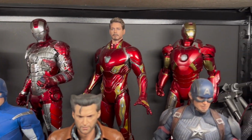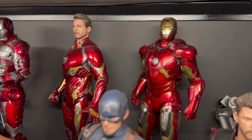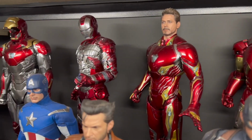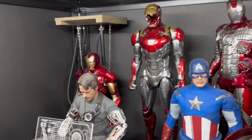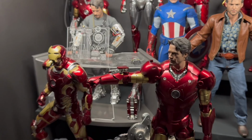And realistically, the way that I am now with certain figures like Iron Man, I really just want the original 7 suits, the Hall of Armor, and that's pretty much it. Anything that comes out from Iron Man now, I really am super selective with, which I wasn't before. But I was letting my fandom take over.